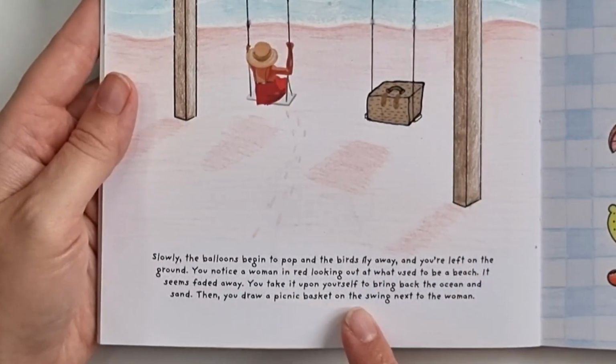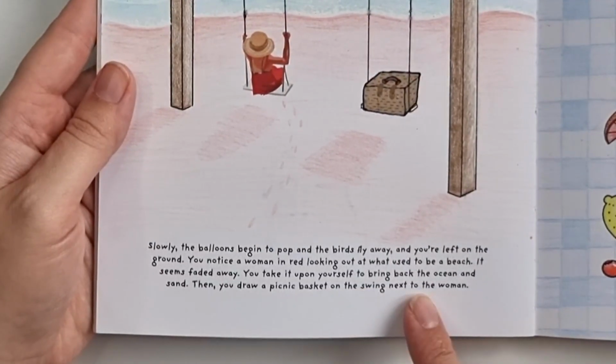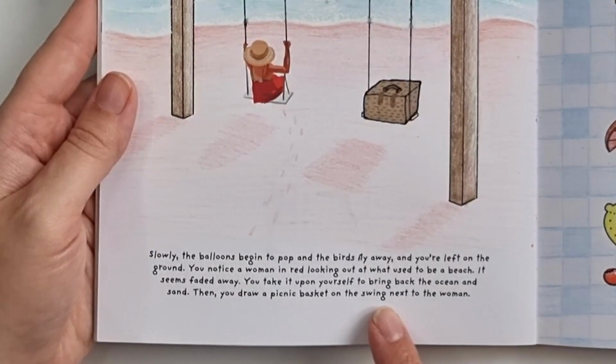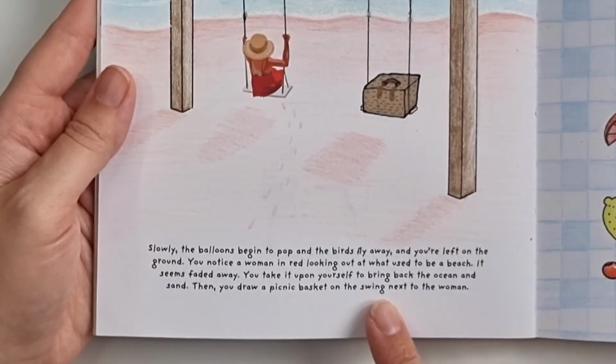Slowly the balloons begin to pop and the birds fly away. You are left on the ground. You notice a woman in red looking out to what used to be a beach. It seems faded away. You take it upon yourself to bring back the ocean and sand. Then you draw a picnic basket on the swing next to the woman.